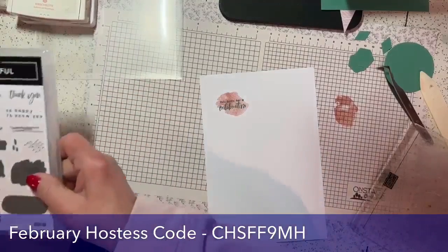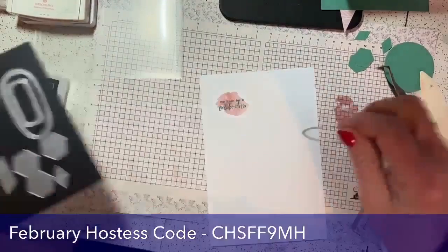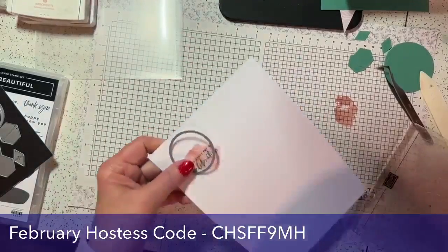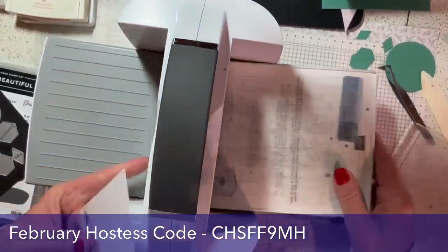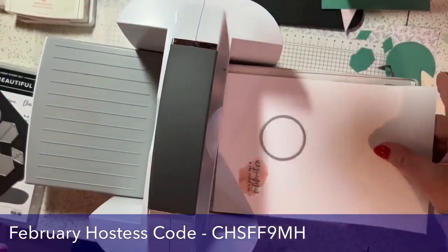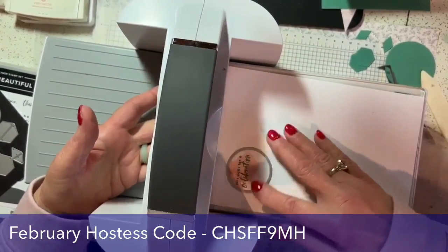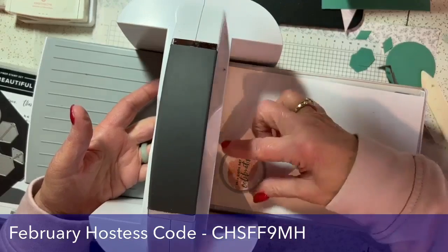And then I'm going to use the larger of the circles. That fits it in there just perfectly. And let's put this in here. Probably could have used, I had a bunch of smaller pieces of paper here and saved that, but no.